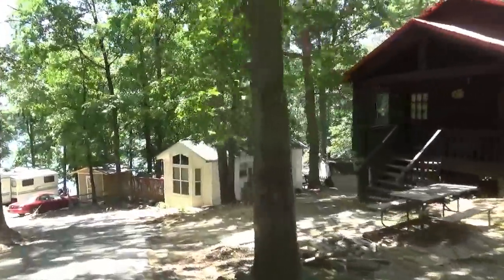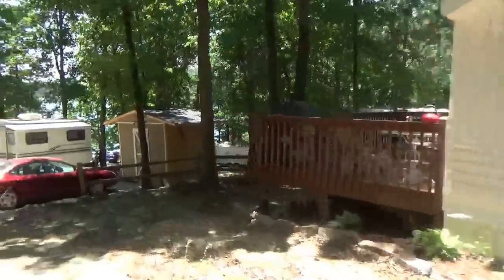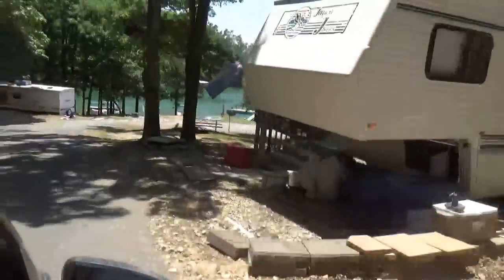Bring a camper down here beyond me. These people probably came down before the trees grew, and they never moved since. Yeah, that's going to be tough to bring that bad boy down here.